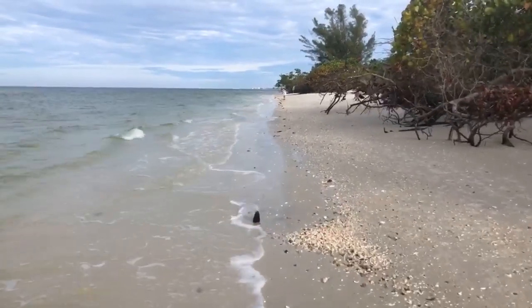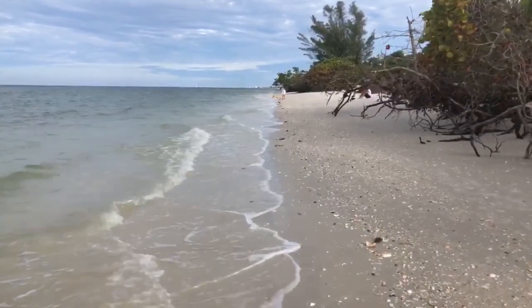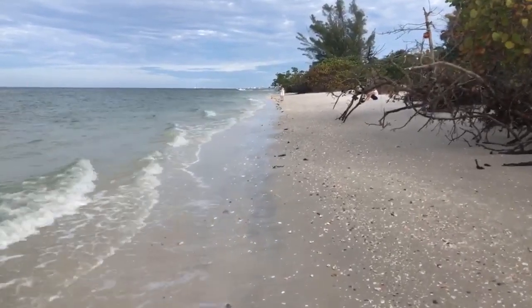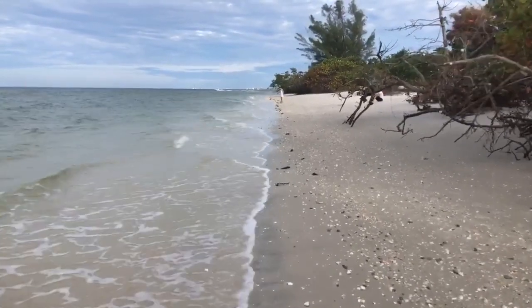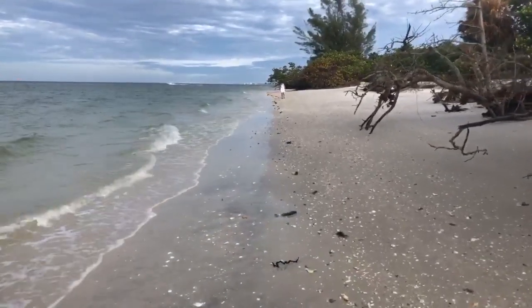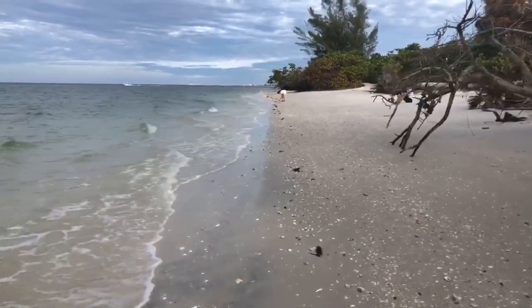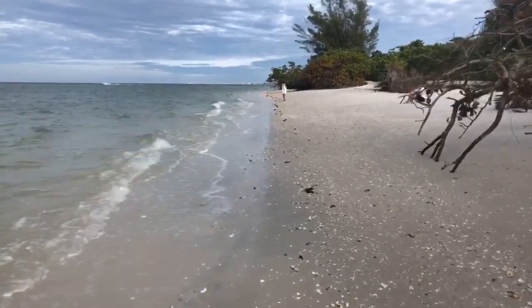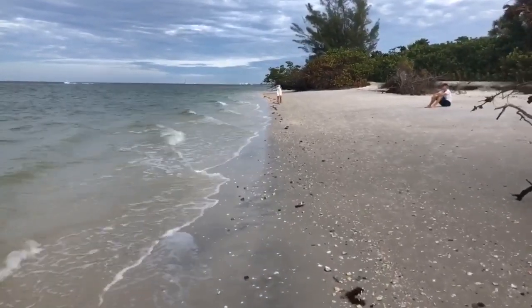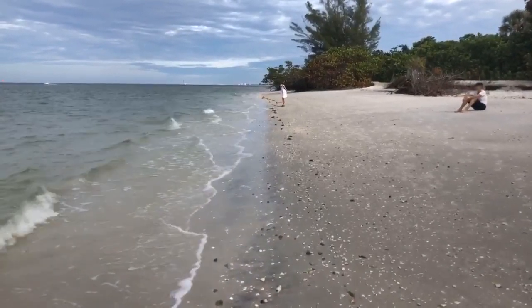Slowly walking north up towards Wiggins Pass. We started down in Area 2 this morning and then walked down to Area 1 and turned around. So we covered quite a bit of territory on this morning's walk. Saw that neat osprey. We saw some sand dollars this morning down in Area 1. Quite a few little sand dollars out on the sandbar.